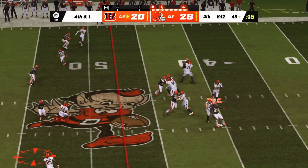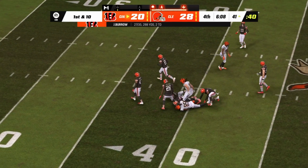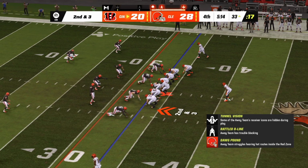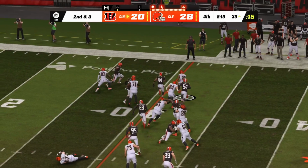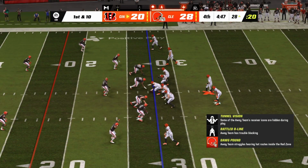They'll try and throw for it with Burrow. Open man, it's complete to Higgins. And as he dragged across each zone, you see him pointing, communicating. There he is, and they passed him up to each defender. Ended up making a nice play, even though it was complete. Here we go.